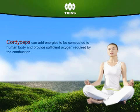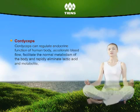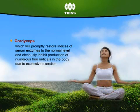After one does exercise or gets tired, a lot of lactic acid and metabolites will accumulate in muscular tissues. However, cordyceps can regulate endocrine function of the human body, accelerate blood flow, facilitate the normal metabolism of the body, and rapidly eliminate lactic acid and metabolites, which will promptly restore indices of serum enzyme to the normal level and obviously inhibit the production of numerous free radicals in the body due to excessive exercise.